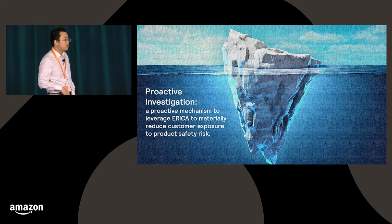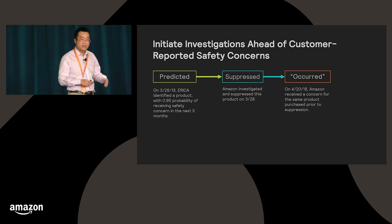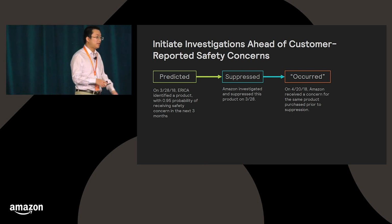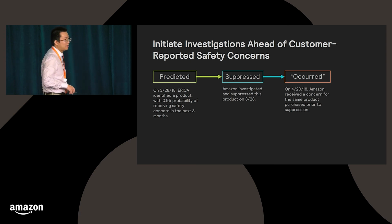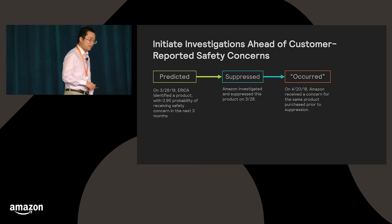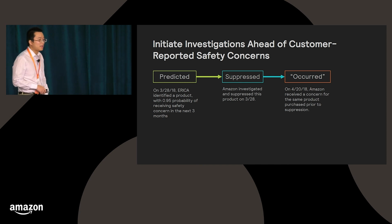The second advantage of proactive investigation is that we can trigger the investigation ahead of the customer concern. Here is a real example. Last year on March 28th, Erica detected a product with a 95% likelihood of causing a safety concern in the next 3 months. On the same day, we took actions. We suppressed the product. And guess what? After 1 month, on April 20th, we actually received an incident for this product.